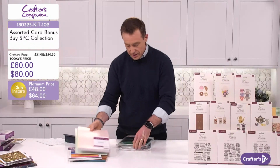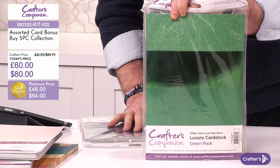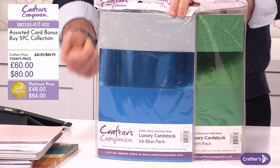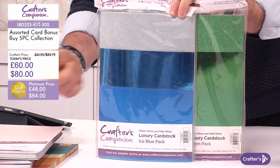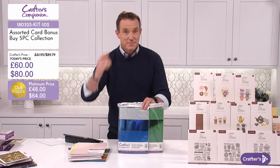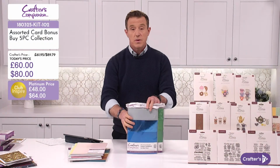And then you're also going to get 30 sheets of our luxury cardstock in the green, so 10 sheets of the mirror card, 10 sheets of the matte mirror, 10 sheets of our encapsulated glitter cardstock, and then you're getting it in the ice blue as well. 10, 10, 10. And don't forget you get the little added extras in there too. It's 30 and a bit in each, because you get the extra bits for the display. Channeling my inner Craig. £24 or $32 when that goes into the basket with your Showstopper.